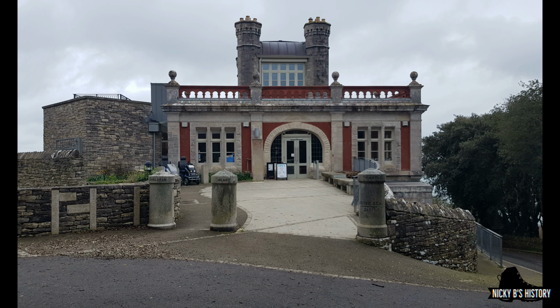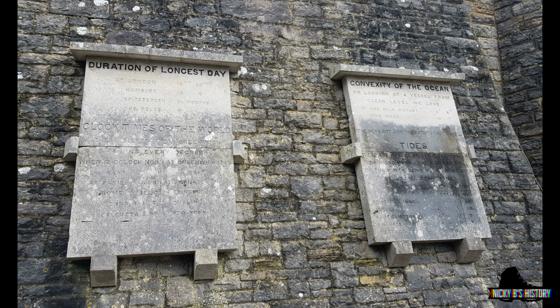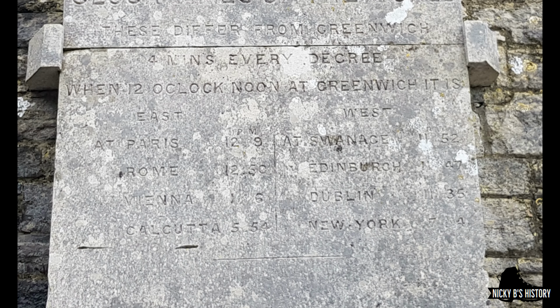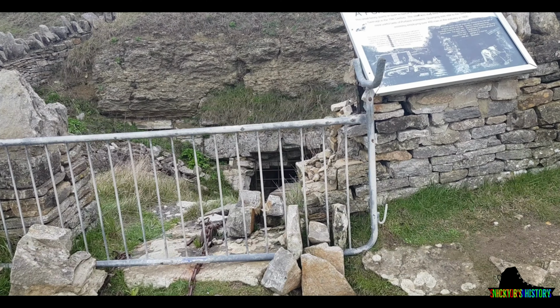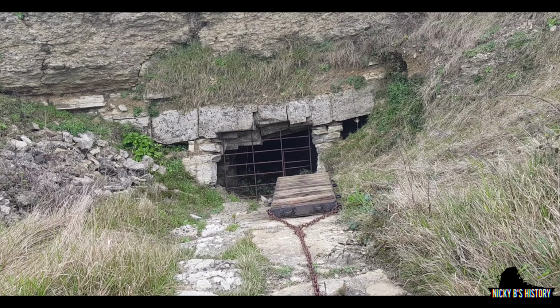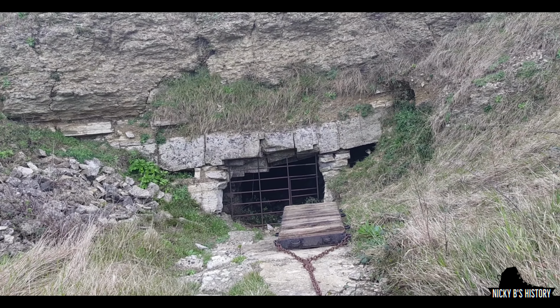Now in 1887 George Burt, who I believe owned the estate, opened up the place as a tourist attraction, and in the process let the public see such beauties as the Great Globe. Now sorry, I don't have a picture of this, I wasn't letting Octavia anywhere near that, as well as a few plaques showing some BS about the convexity of the ocean. Now anyway, this is a pretty common feature, and I will show a few more of these in an upcoming video.